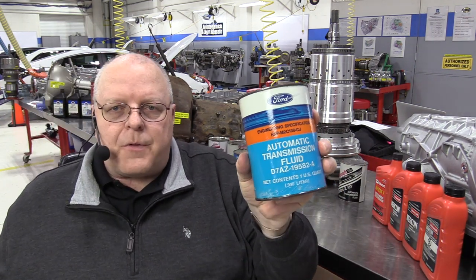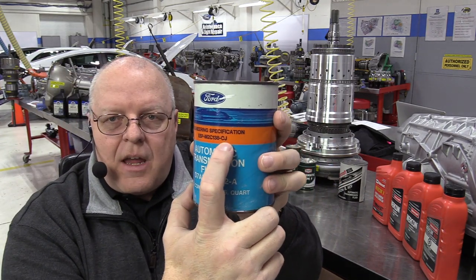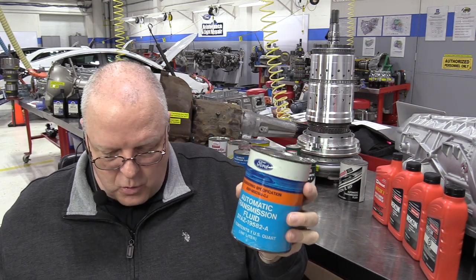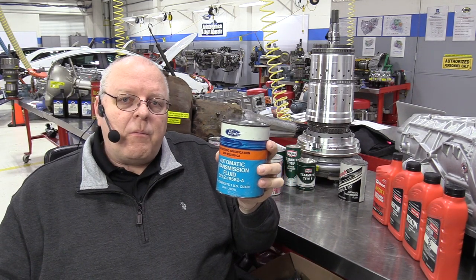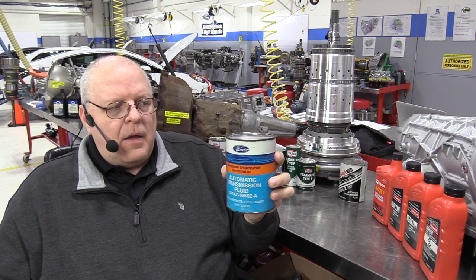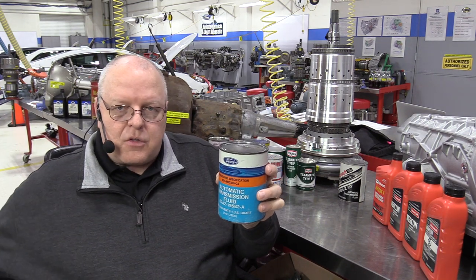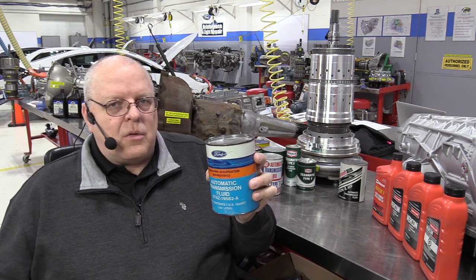The next fluid specification to be released is the Type CJ fluid, Ford Type CJ fluid. Now, this fluid specification came out in 1974, and it gave smoother shifts than the Type F fluid did. And so there were transmissions that were built for the Type F, and there were transmissions built for the Type CJ. In the service information that I have here, it tells us not to interchange those two.